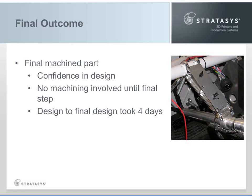So here you can see the final outcome. It's in the car. It's machined out of a solid piece of aluminum. We had no problems fitting it up. Everything worked great the first time it went out, and it only took 4 days to get this part from design to the car, which is key. It only took basically a week from the time one race ended to the time the next one began.